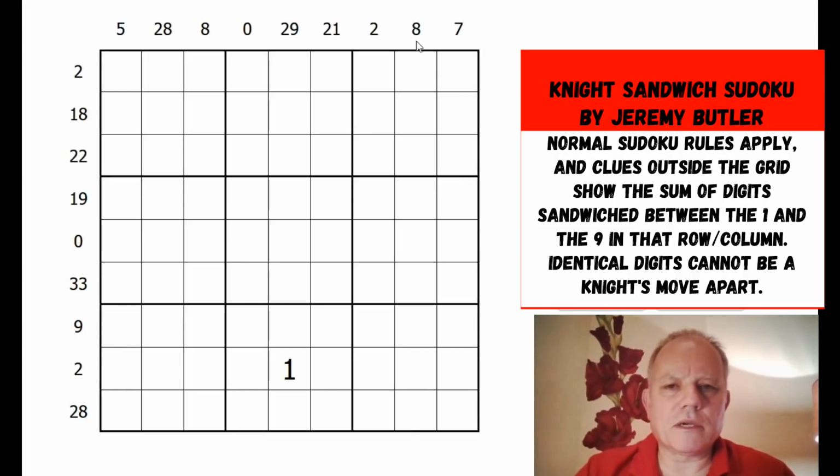The numbers outside the grid are sandwich clues and show the sum of numbers between the 1 and the 9 in that row or column. So in this column, for instance, if you had 1 there and 9 there, you'd have to have an 8 in between them. But if 1 was there and 9 was there, you could have 2 and 6 in between them, say. And the knight's move restriction means that no two identical numbers can be a knight's move apart, so that 1 means there couldn't be a 1 in any of these other yellow squares. So there we go, those are the rules, as well as normal Sudoku rules.